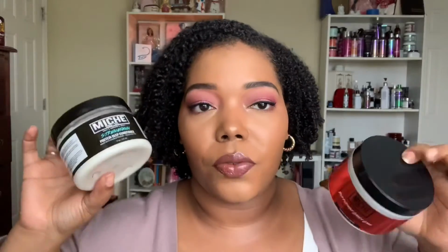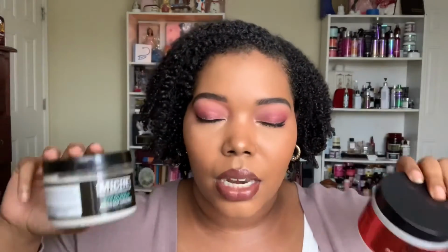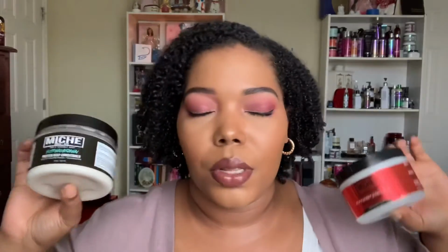This one right here, I wish it wasn't limited edition because it's so good. It's not going to make your hair feel hard. It's that perfect middle of the road where you get really nice moisture and that beautiful elasticity. It just balances your hair out so perfectly. This one, I would say, is a notch up from Strengthen. The formulations are definitely different. They work differently and they apply differently in the hair, but they both serve the same purpose.